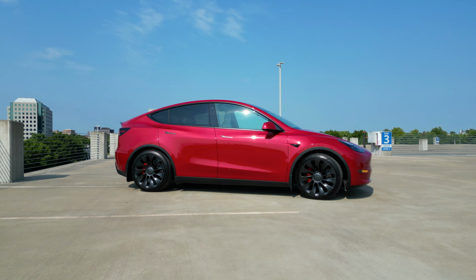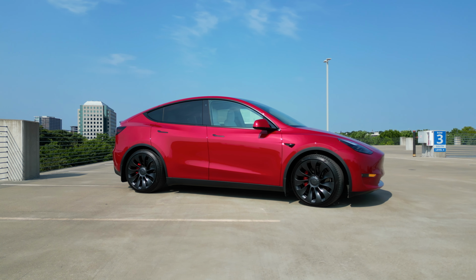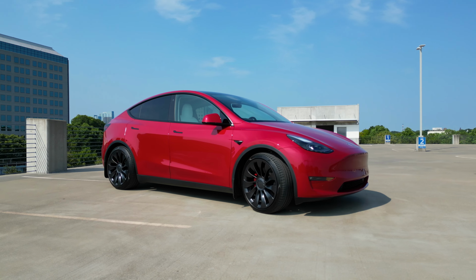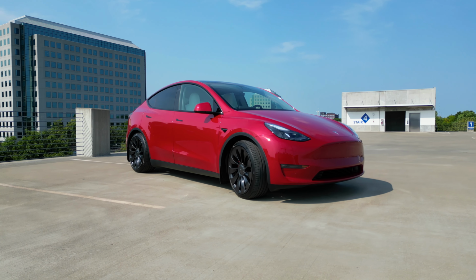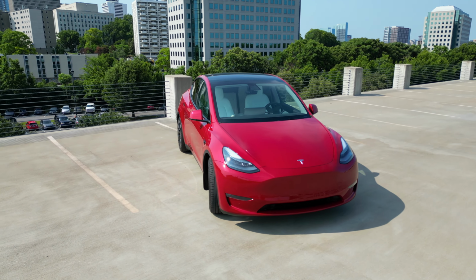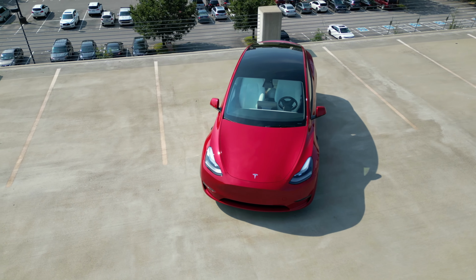Now obviously what makes this performance so unique is its electric powertrain. Unlike traditional internal combustion engine vehicles that require a series of mechanical processes to generate power, the Model Y's high-speed electric motors deliver power directly to the wheels. This means instantaneous acceleration with no lag, providing a smooth, seamless driving experience that feels almost futuristic.